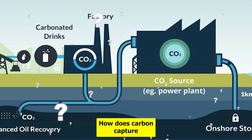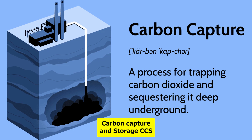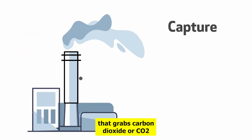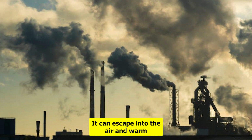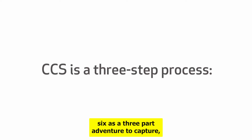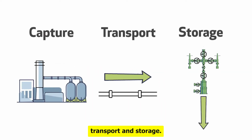How does carbon capture and storage work? Carbon capture and storage, CCS, is like a superhero process that grabs carbon dioxide, or CO2, from places where it's made before it can escape into the air and warm up our planet. Think of CCS as a three-part adventure: capture, transport, and storage.